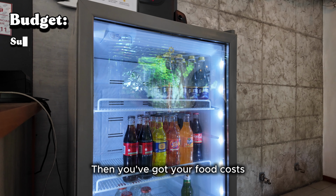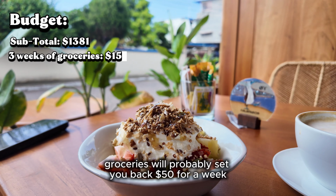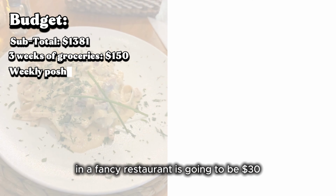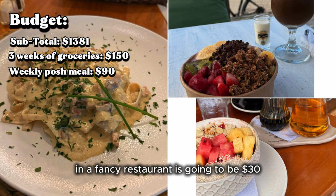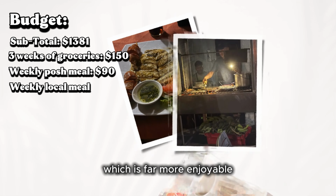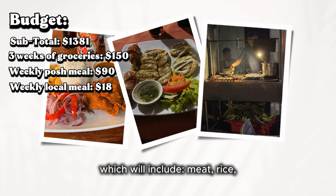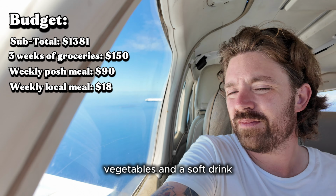Then you've got your food costs. Groceries will probably set you back $50 for a week, and a meal for one in a fancy restaurant is going to be $30 including a drink. Or if you go and eat like the locals, which is far more enjoyable, then you can get a menu del dia for $6, which will include meat, rice, vegetables and a soft drink.